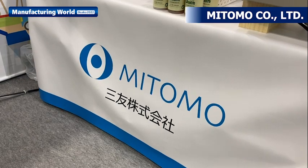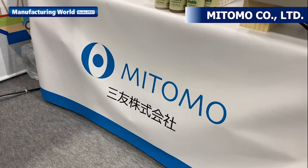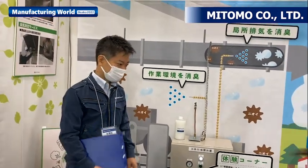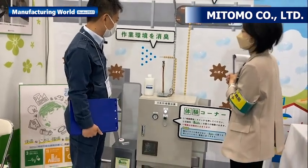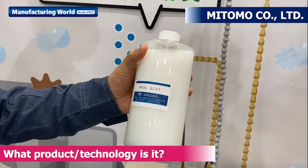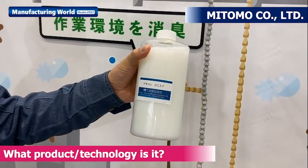This is a company that contributes to the SDGs with deodorizers made mainly from plant-derived ingredients that help improve living and work environments. Thank you very much for your time today. Could you tell us about the products you're exhibiting? Yes, we manufacture and sell deodorizers that can eliminate bad odors from factory production lines.